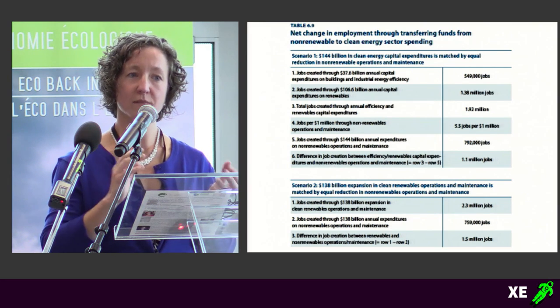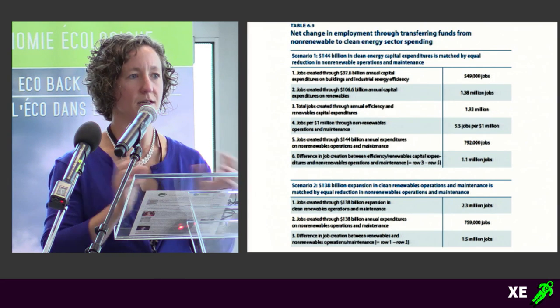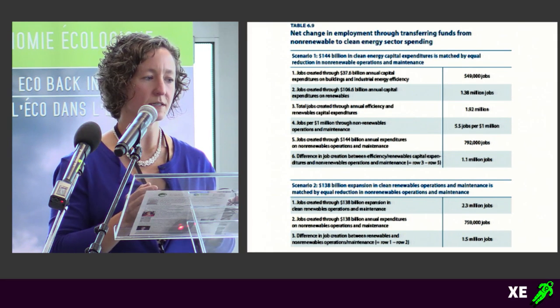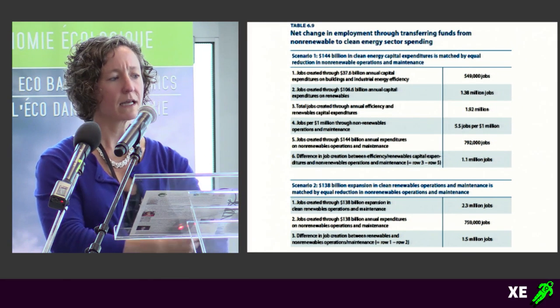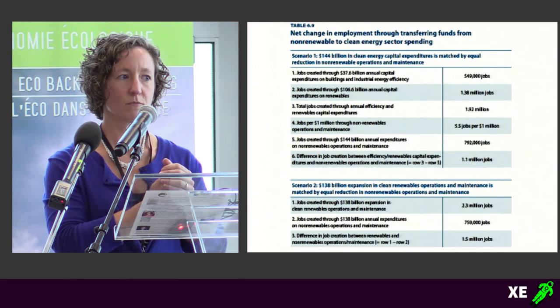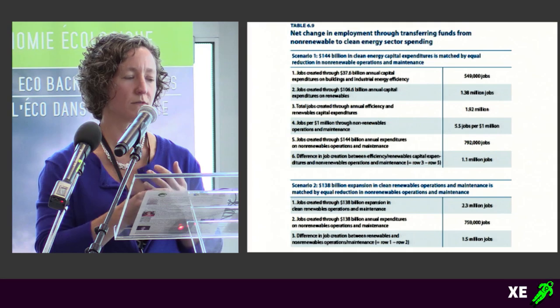And then if we did the same thing in operations and maintenance, so that it's a dollar for dollar shift from fossil fuels into clean energy, we would net an additional 1.5 million jobs. And a lot of those 1.5 million jobs are in bioenergy. So we don't include high emissions biomass, but we do include cellulosic biomass, energy from landfill gas, and those kinds of bioenergy. And the labor intensity of those industries is much higher than fossil fuels, so there's a big job increase there.